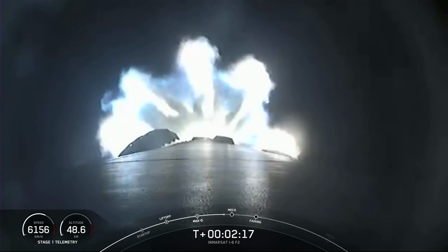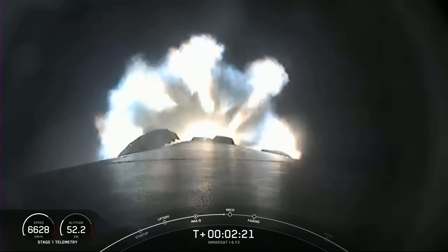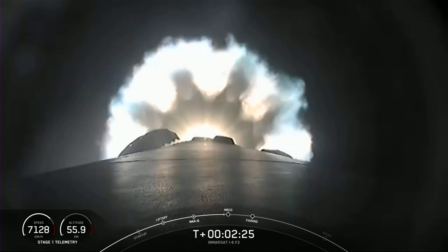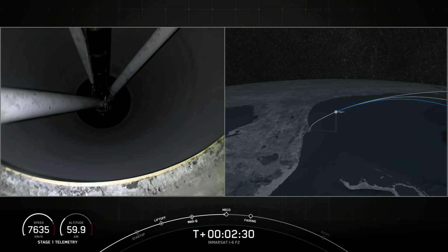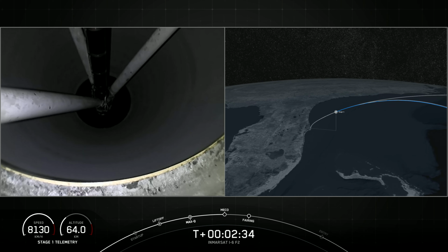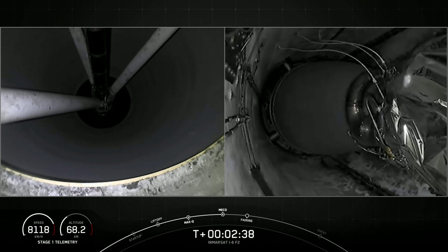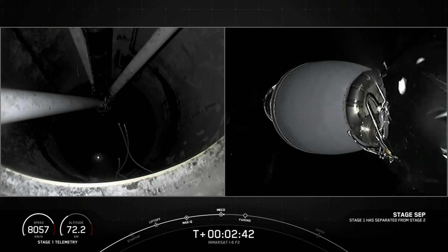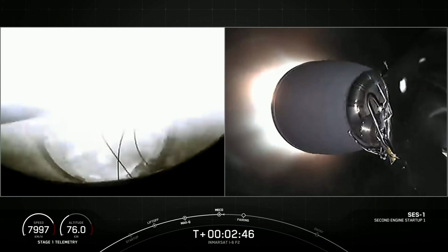We're coming up on those 3 events here in a few seconds. MECO, stage separation, and SES-1. Main engine cutoff. Stage separation. And MVAC ignition.